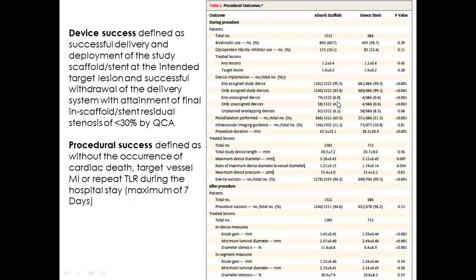At least 6% of the time, they had to abort placing the bioresorbable stent. They could put in another stent at the operator's discretion, whether it was the Zion stent or something like that. The procedure duration was also longer in the scaffold group. So device success was statistically less in the absorbable scaffold versus the Zion stent.